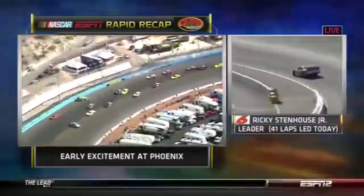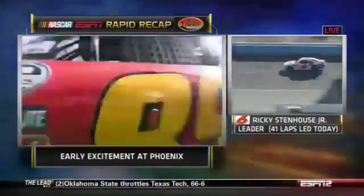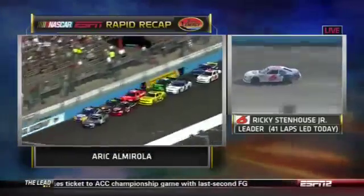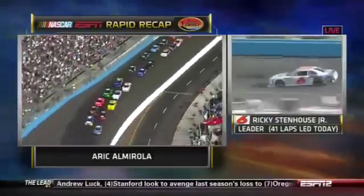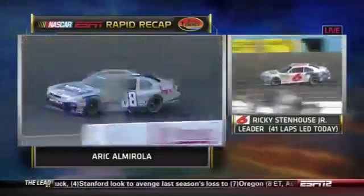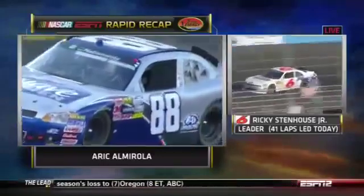Lap 1, turn 3. You see Brian Scott getting the wall right there. Had a little tap from Reed Sorenson. Really caused a big crash. Danica Patrick is involved in it. A lot of wrecked cars down there, Brad. Wiped out a lot of cars on the first lap. I think he shook it out and learned a little bit from that. Eric Almirola goes out early, though. Leads 66 laps. He's running really strong early in the race. Still in the top 5 as we speak, but had a strong start.